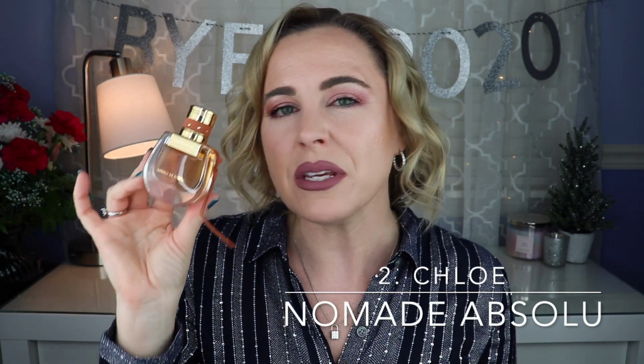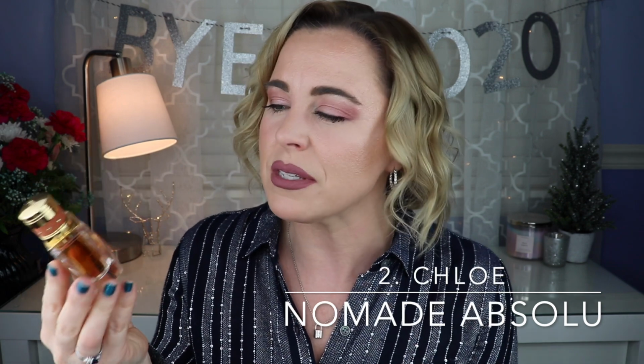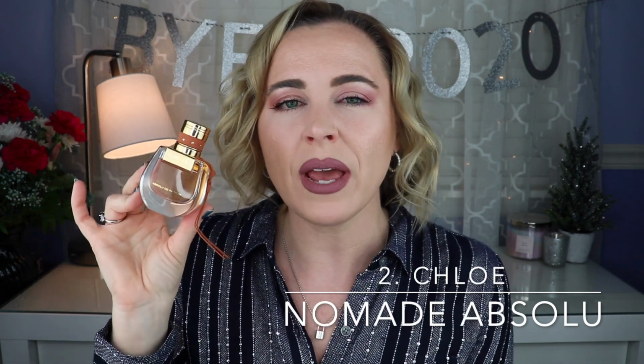Number 2 was honestly a surprise to me. I did not expect to like this fragrance, but I love it. It is from Chloe, and it's their Nomade Absolu that came out fairly recently. This one was created by Quentin Biche, who you've probably heard of before because he's created many very famous fragrances. But this one has a unique note of Mirabelle plum that you don't see, or I don't see anyway, in many different perfumes. It also has some oak moss and Nirvana, among other things.